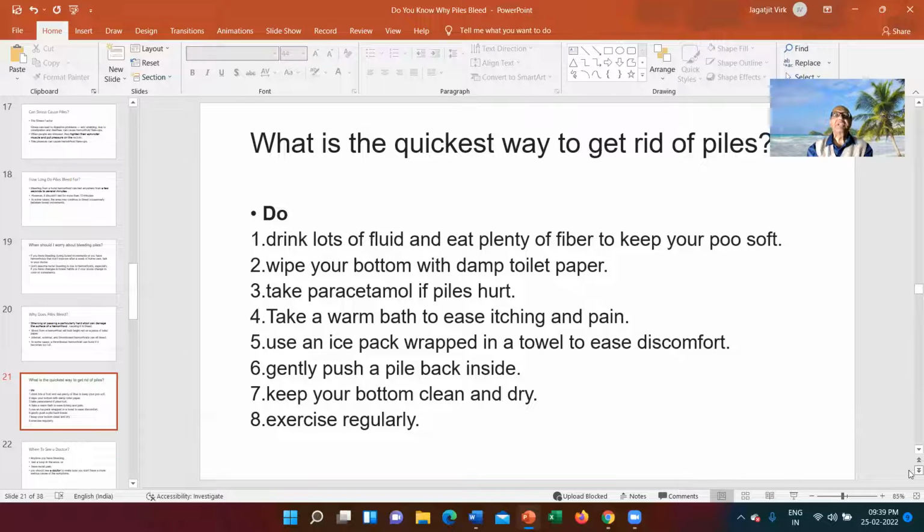What is the quickest way to get rid of piles? Drink lots of fluid and eat plenty of fiber to keep your poo soft. Wipe your bottom with damp toilet paper. Take paracetamol if piles hurt. Take a warm bath to ease itching and pain. Use an ice pack wrapped in a towel to ease discomfort. Gently push a pile back inside if it has come out. Keep your bottom clean and dry. Exercise regularly.